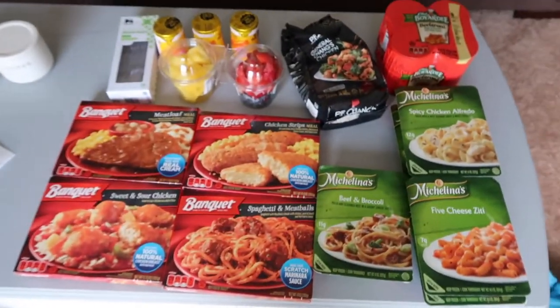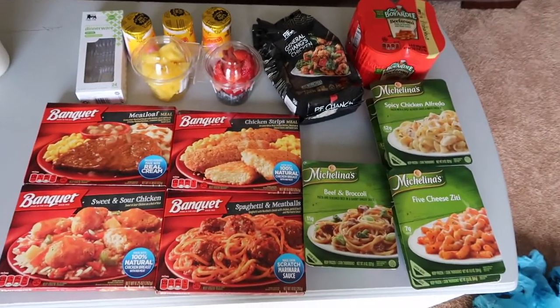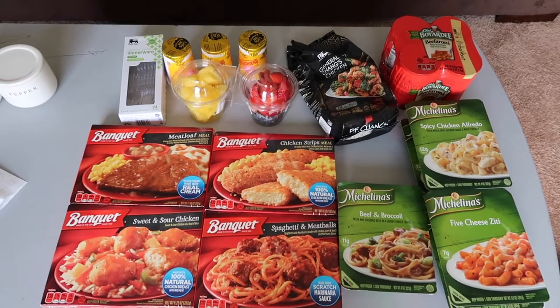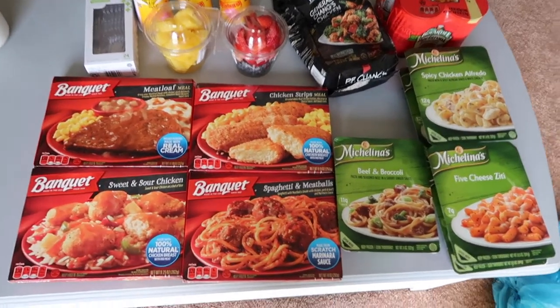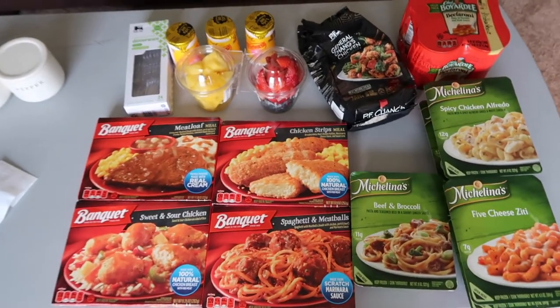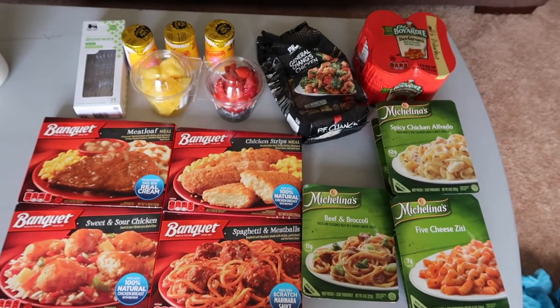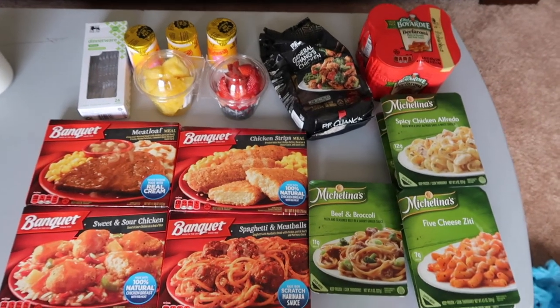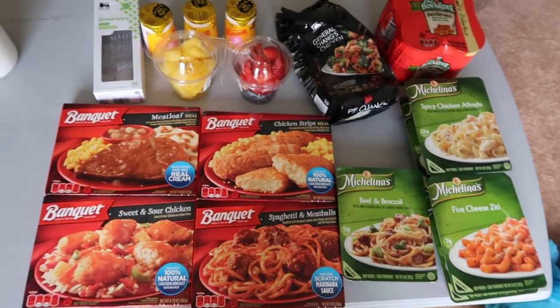So let's just go ahead and get right into the haul. We went to the store. My budget was $20, and we spent $9 over that and some change. At first, our total was $32 or something like that, but we went to Food Lion. Food Lion has different savings and deals and stuff, so we saved. But anyway, let me go ahead and get into what we have.